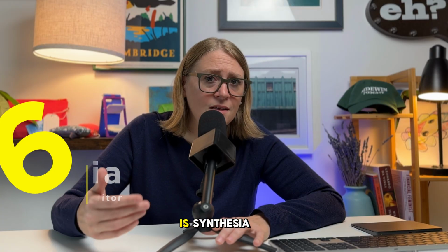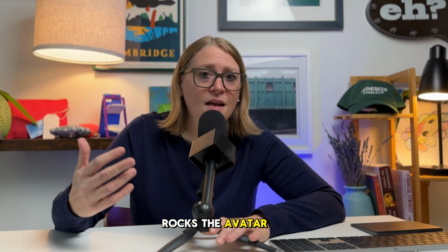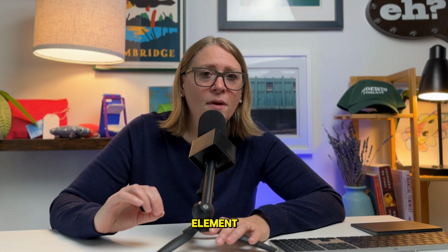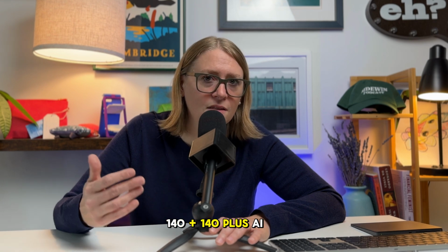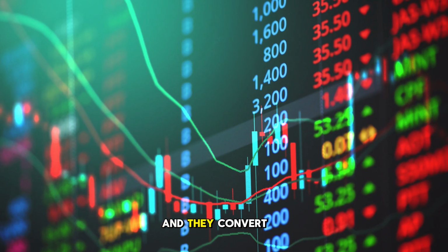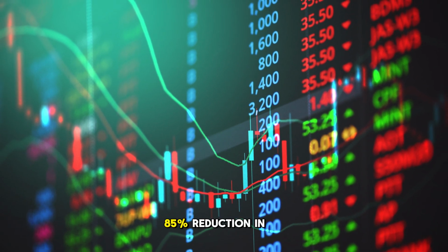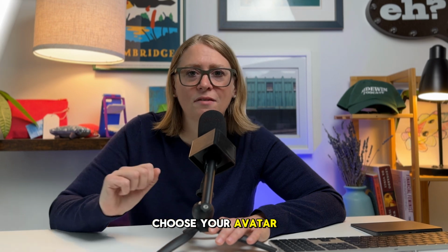Tool number 6 is Synthesia, and it basically rocks the avatar and AI presenters, and it converts. So if you want a human element without showing your face, it's Synthesia. 140+ AI presenters. They look real, they sound real, and they convert real. Fortune 500 companies use this, and there is 85% reduction in production costs. Type script, choose your avatar, select the background, and done.